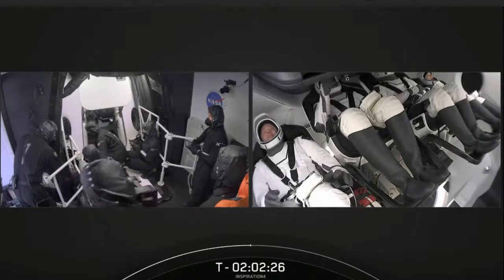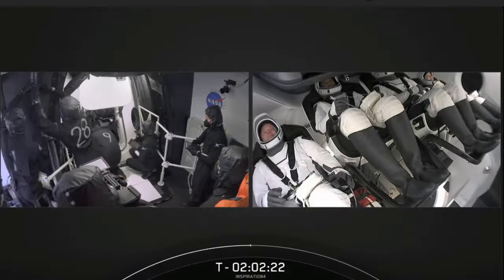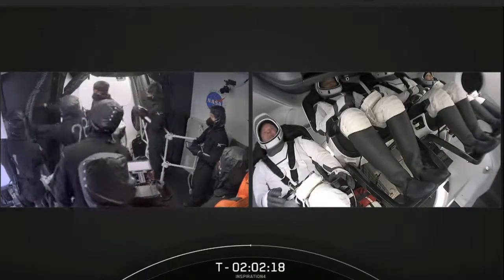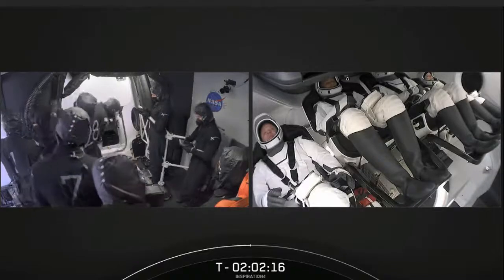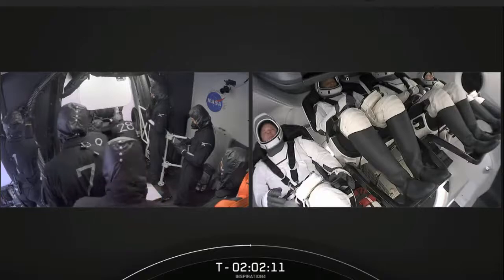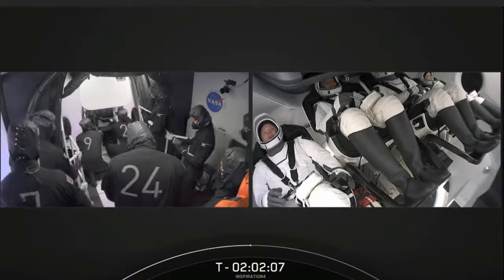Dragon today is going to be flying 4 people. It can hold up to 7, so hopefully in the near future we'll see 7 folks flying in Dragon. It is, again, the first private spacecraft to take humans to the space station, and will be the first private spacecraft to ever take an all-civilian crew to space and orbit.